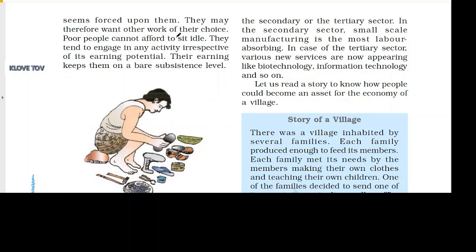Poor people cannot afford to sit idle. They tend to engage in any activity irrespective of its earning potential. Their earning keeps them on a bare subsistence level.